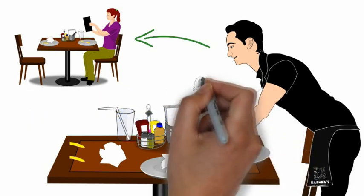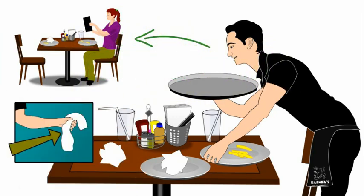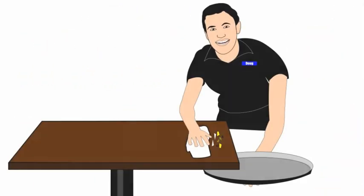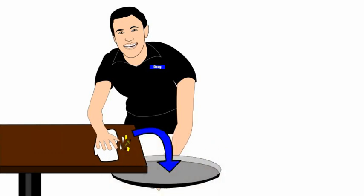Always clear using a tray or bus tub for large parties. Try to be as quiet and efficient as possible. Make sure towels are clean before wiping the table. Wipe the tabletops off onto your tray, not onto the floor. Make sure the tabletop is dry before leaving the table.